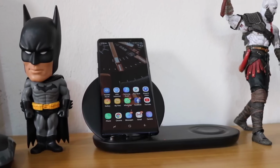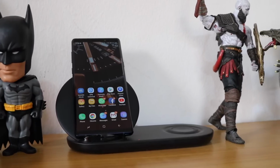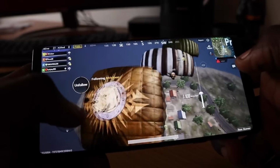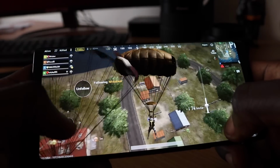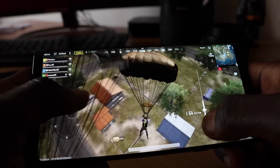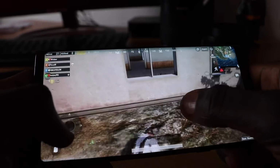Gaming on the Galaxy Note 9 is fun. Big screen, a fast processor and everything. I tried pushing it to the limit to see how the liquid cooling system comes into play. I played PUBG Mobile at maximum graphic settings, HDR, frame rate set to ultra, anti-aliasing turned on. The frame rate did not drop and the game didn't become choppy after a while.